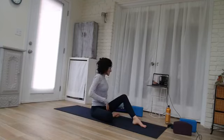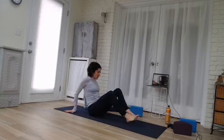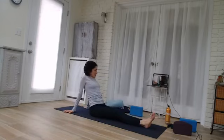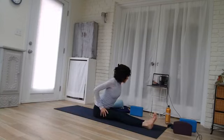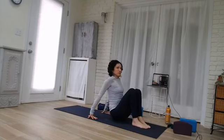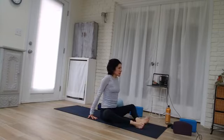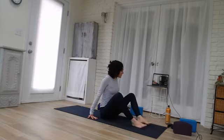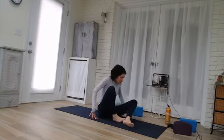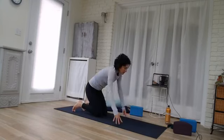Okay, untwist, nice and easy. And then just stretch the legs out in front. You can lean back with the hands to stretch your legs out from there. All right, so let's see, I'm looking at the time. We're getting close to time here. So for the last couple moments, let me show you. Come up to table pose and step your right foot up between your hands.